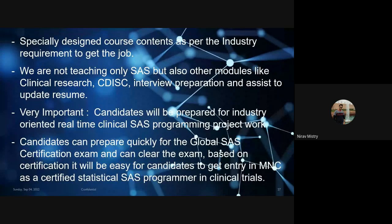Most importantly, the candidate will be prepared for industry oriented, real time clinical SAS programming project workflow. We create a dummy project, and I will also provide the sample codes for it. The candidate can run that code and understand step by step how the program works, how you should write the program, how the data is manipulated in SAS, and how we present that data. We will provide all the material.